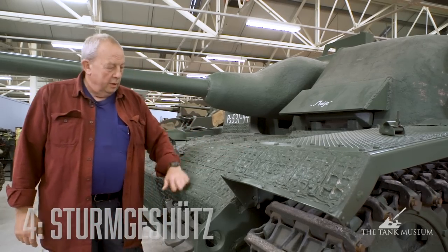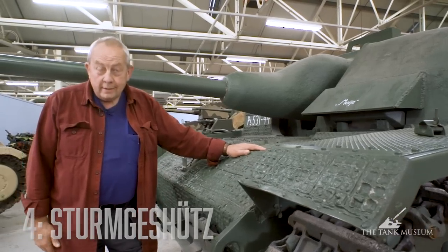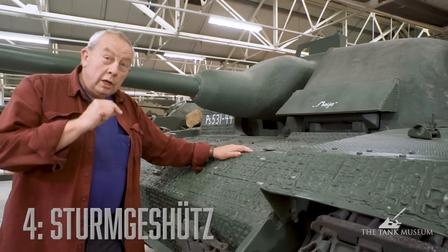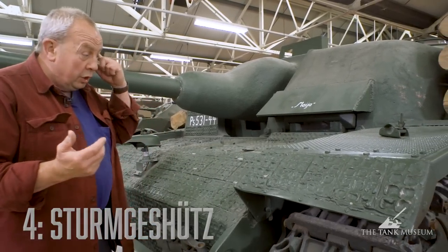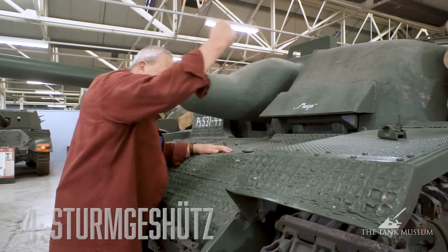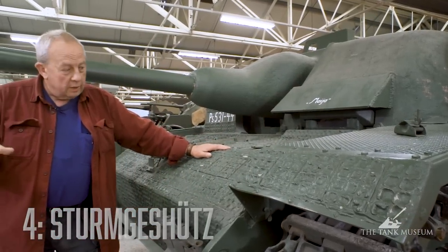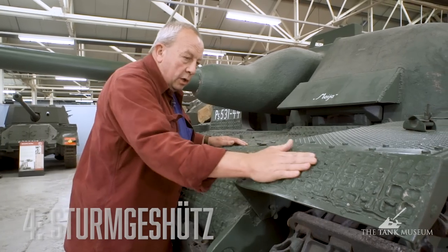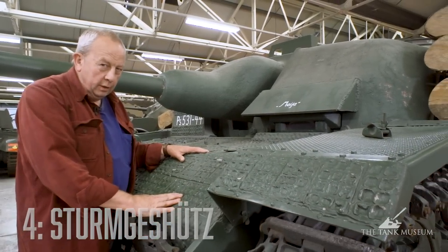Here on the front is this lovely stuff called Zimmerit, which is anti-magnetic paste. Now, this was made up to a specific formula which included petrol. The idea is that, particularly in Russia, the Russian guys had these magnetic bombs which they could smack onto something metal, pull the pin, run away, and it would actually blow a hole in the tank. So the Germans started to put everything armoured, covered in this stuff called Zimmerit. So this is called waffle pattern Zimmerit.